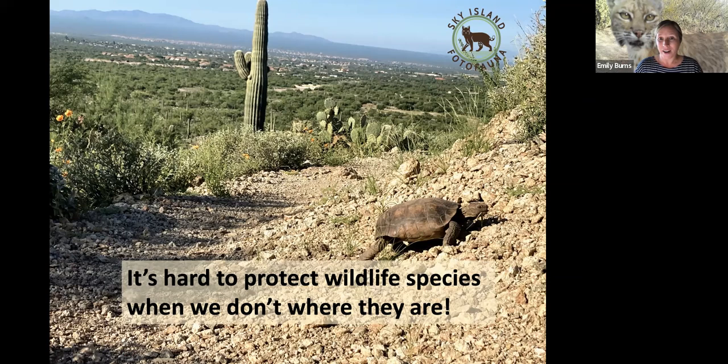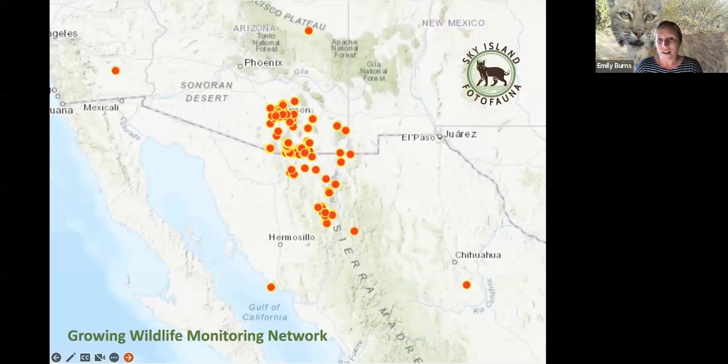So the Photofauna Network has been growing for about almost 2 years. We're coming up on almost 2 years in October, and we've had almost 2,000 monthly checklists that have been submitted from volunteers from around the region. And this is a map just showing the distribution of where cameras are that have been reporting checklists over the last 2 years or so.